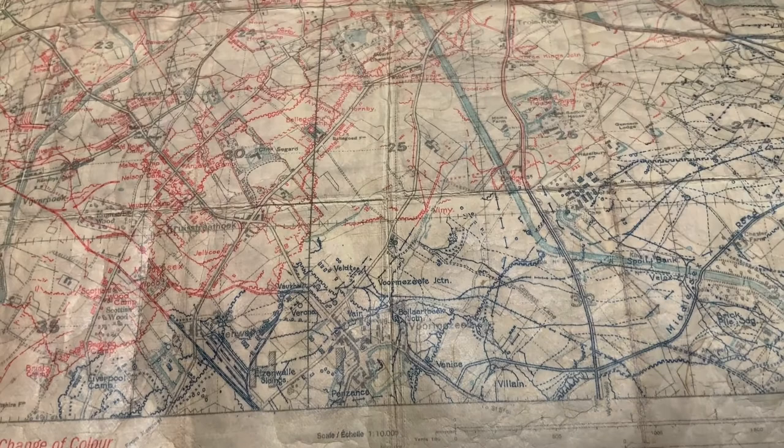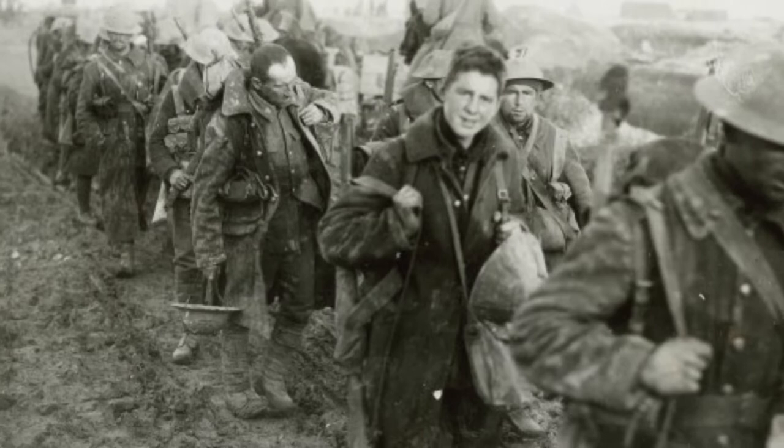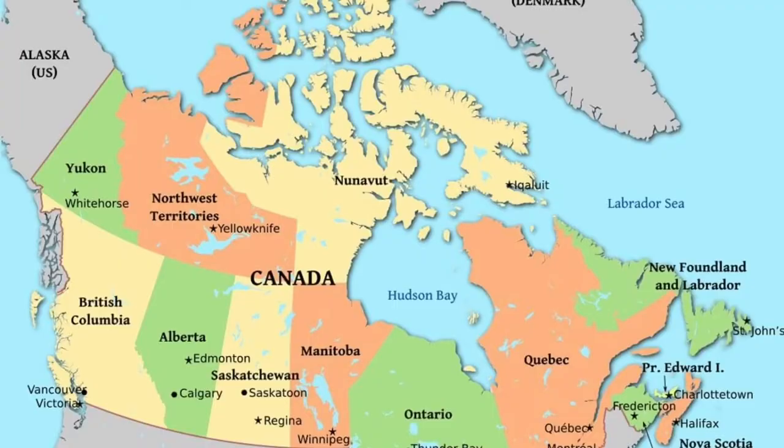However, the map itself symbolizes much more than a piece of paper. The Second Battle of Ypres was a turning point for Canadians, and this map tells the story of how Canadians identified themselves. Prior to this battle, Canadians were just any other people, but because of their dedication and bravery, they proved a name for themselves and helped form the Canada you live in today.